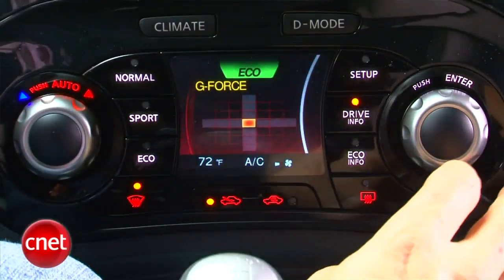You've also got a G-force meter. That's like something out of a GTR, which of course this car is a cousin of, poor cousin of. It shows your lateral Gs and your acceleration and braking Gs.